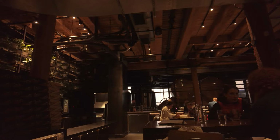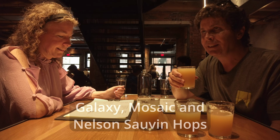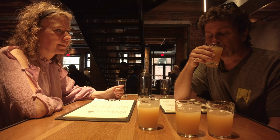All right, the last one's Scaled Up, and this has 3 hops in it. Is it Galaxy, Nelson, and Mosaic? Nelson, Sauvin, and Mosaic. I'm not sure what the last one is. I don't know, but it's like, what, 8%? It's in the 8, yes. Yeah. So. Oh, and no surprise, it's really, really good. And it's a little musty at the end.